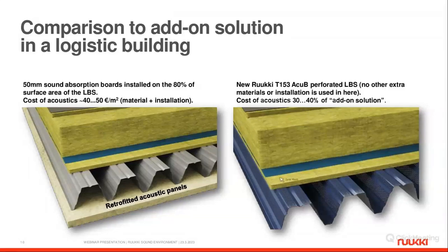On the right hand side, there's a new Ruukki solution with our new T153 Acu B profile, with the same upper layers as in a standard solution. The additional cost compared to a very normal non-perforated roof, the additional cost of this acoustic solution is only about 30 to 40% of the add-on solution shown here.